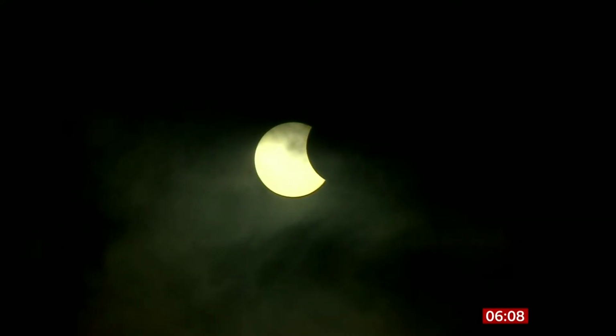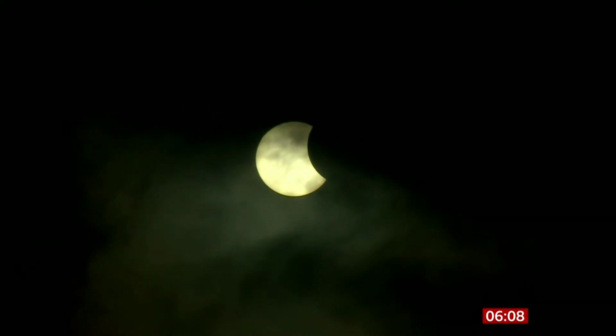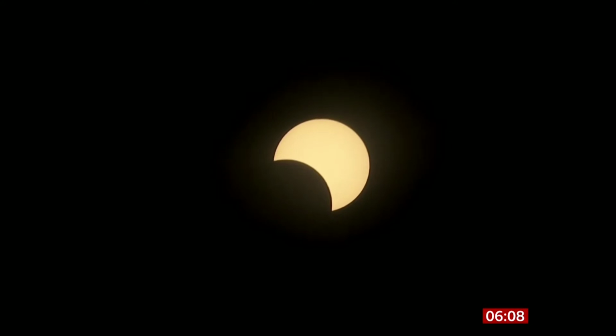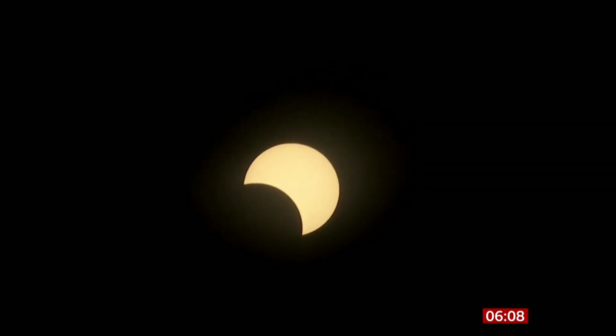It's one of nature's most dazzling sights, the moon casting its shadow across the sun. The northernmost parts of the world, Canada, Greenland and Siberia, will be treated to the full eclipse. And it's a special solar event known as an annular eclipse.